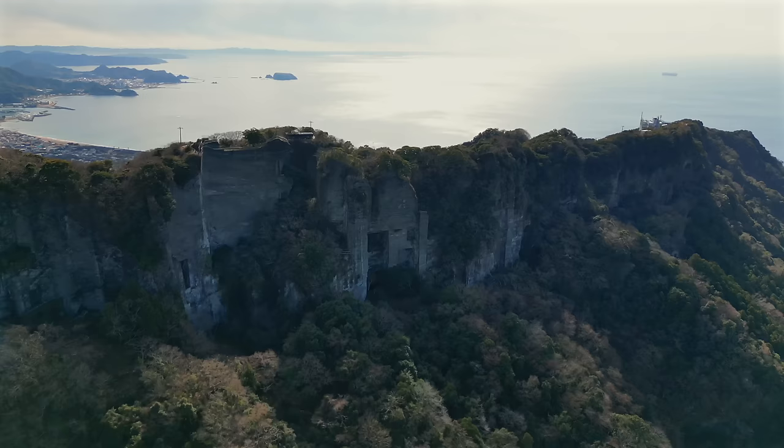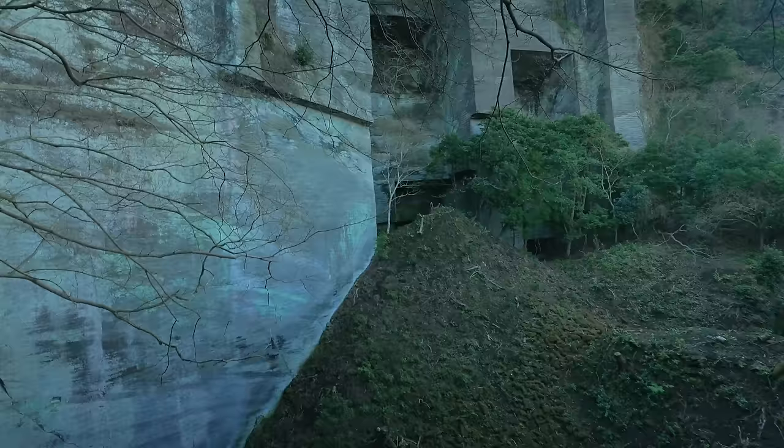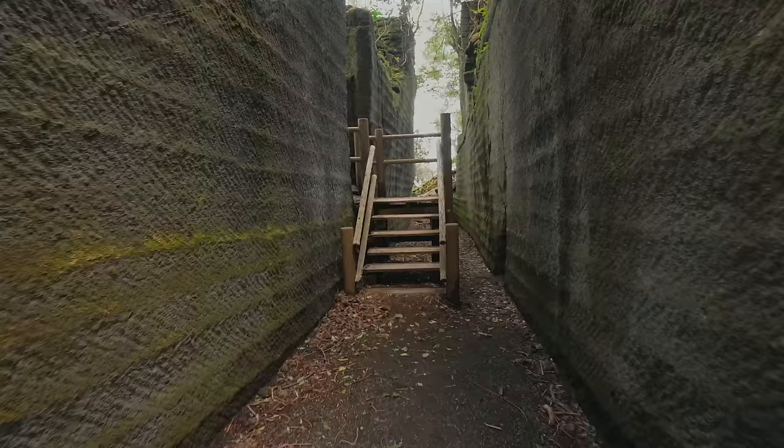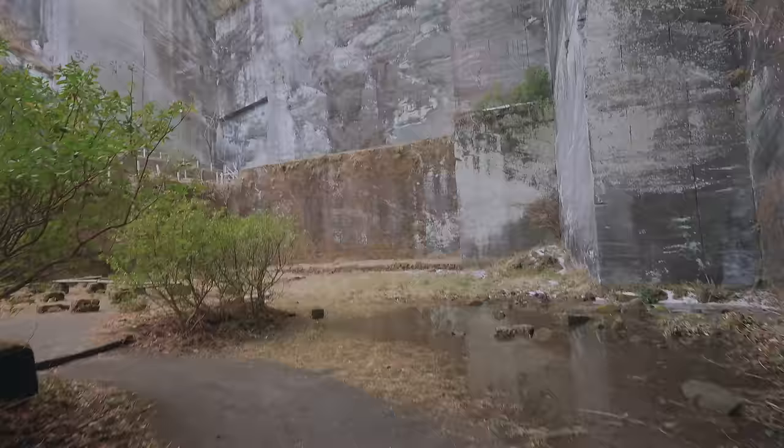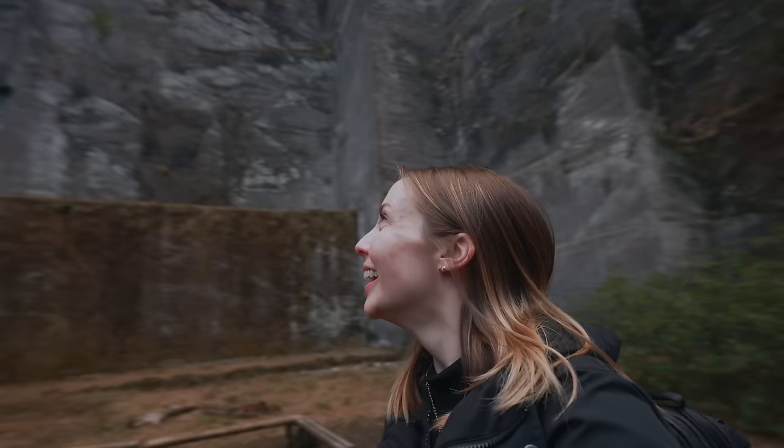The word Nokogiri means saw, but it was actually already called that before they started carving chunks out of it, but now it looks even more like a saw, which is crazy. There's nobody else here. It's dead quiet. This is so big. Holy crap. Makes you feel really tiny.